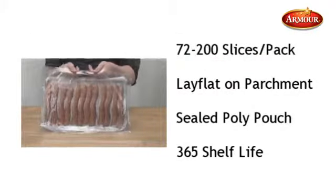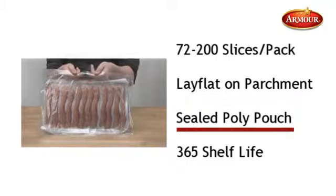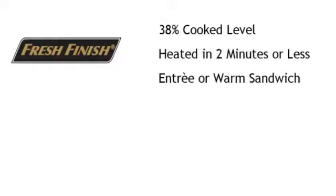The fully cooked strips are available in a range of thickness and cook levels, with 72 to 200 slices packed on heat-resistant food-grade parchment paper, placed in a gas-flushed sealed poly pouch for a long shelf life of 365 days, including fresh finish, with a targeted finish cook level of 38% of its original weight, which can be heated in under 2 minutes and is designed for use in an entree or warm sandwich application.